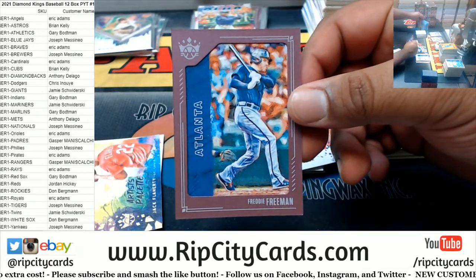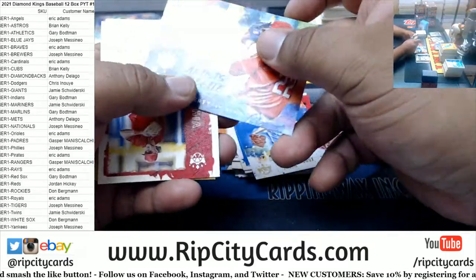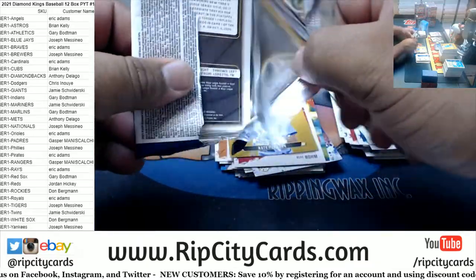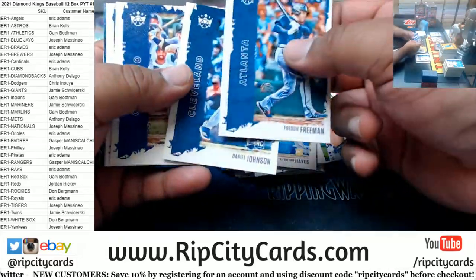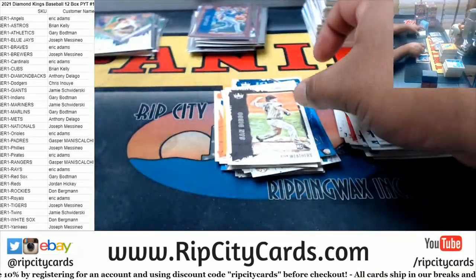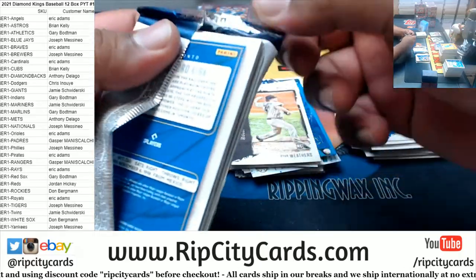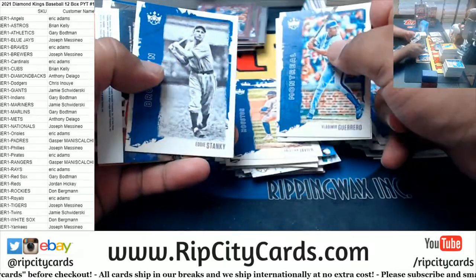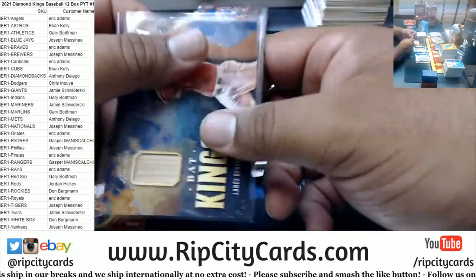Freddie Freeman with that plum frame for the Braves. Berkman with the relic for the Astros.